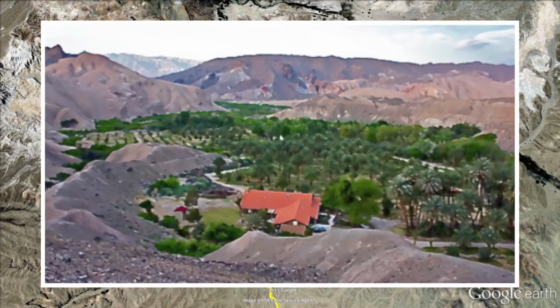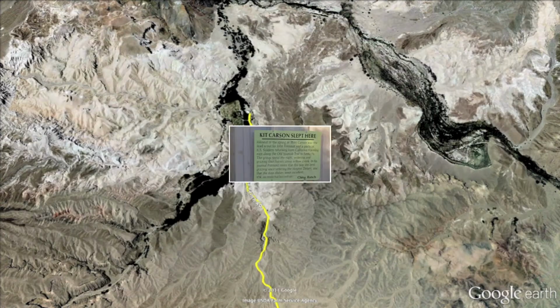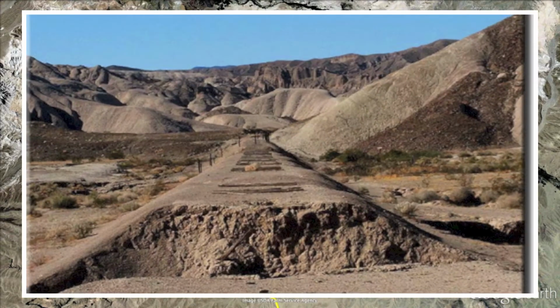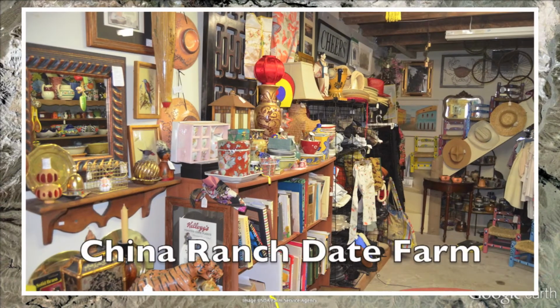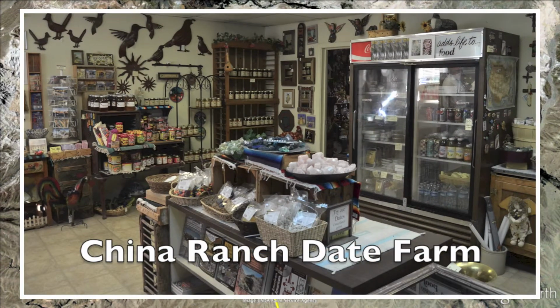China Ranch is a family-owned farm, all hidden away in some of the most spectacular scenery the desert has to offer. The ranch, it's rich in history. In fact, the Old Spanish Trail is within easy walking distance, as is the historic Tonopah and Tidewater Railroad bed. But no matter what, don't forget to hit the gift shop for some of their delicious date nut bread, muffins, and cookies. Plus, there's plenty of drinks to quench your thirst.